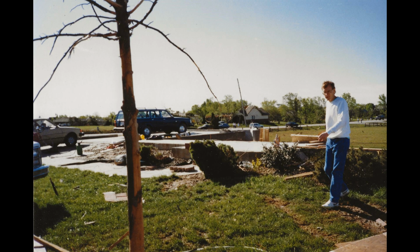That's my Uncle Greg on the right side of the photo. This was 1991, and of course nobody carried cell phones. So when he saw this storm headed our direction and he couldn't get us on the telephone, he just drove out in that direction. About a mile from our house, there were lines down over the road, so he just parked his car and ran the rest of the way.